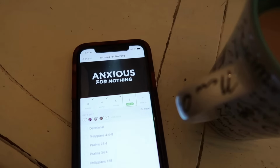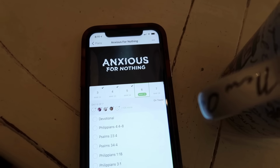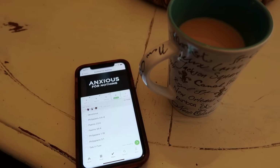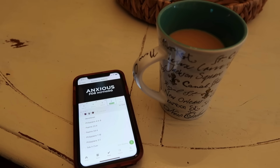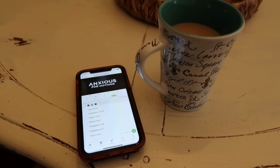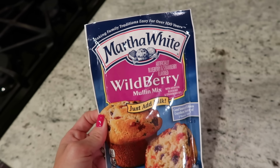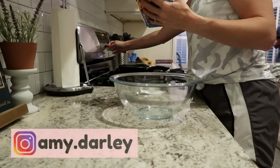Now, I have not been waking the kids up in the morning just because I like to get this time in before they actually wake up. If they do wake up, they usually just sit on the couch and watch TV or something until breakfast is ready. And on this day, I just happen to be cooking muffins. We usually do muffins on Mondays, so that's what I decided to make.